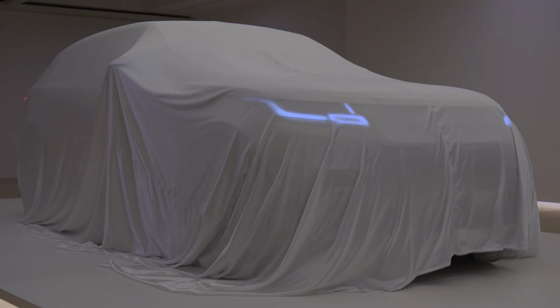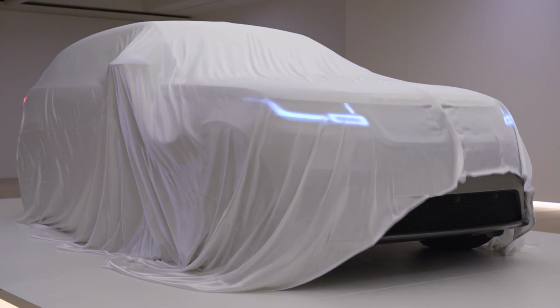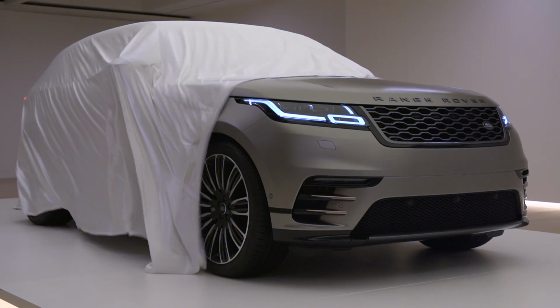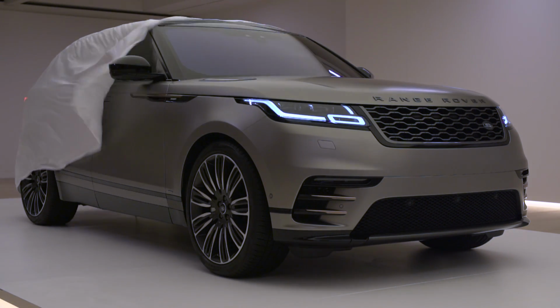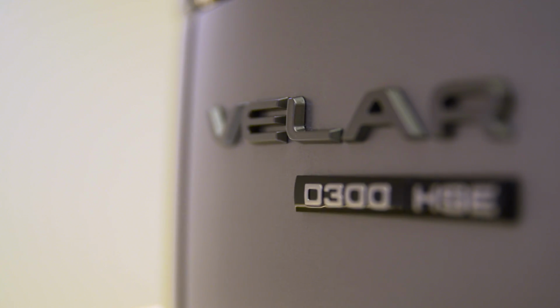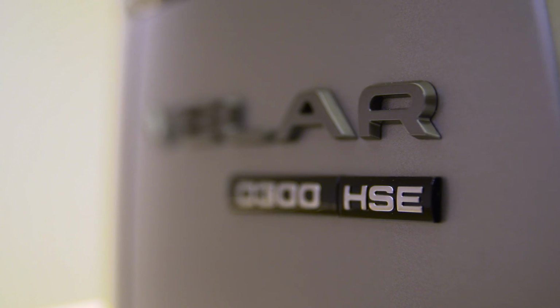Did you ever think that a Range Rover was too big, a Range Rover Sport too much, and a Range Rover Evoque too small? Well, you're in luck, because there's a new Range Rover in town. This is the Velar. Not quite as in your face as the Sport, not as small as the Evoque. It's just right. For some people.